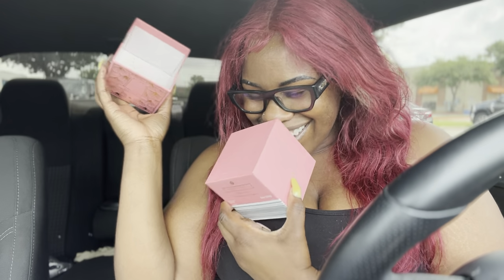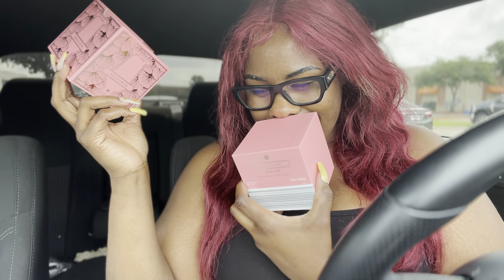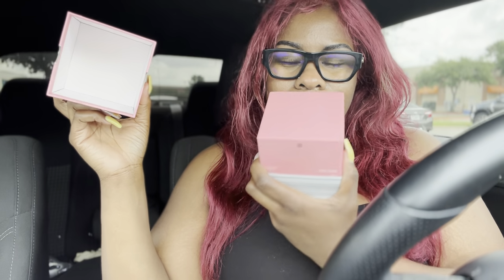And then the last one I got was rosé. Rosé cooler. Ooh, yes, rosé. Oh, it smells like a candy from back in the day. Oh, my God. The candy that had the grandma on it, you know what I'm talking about?